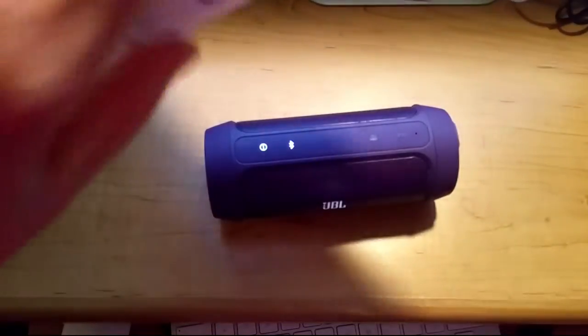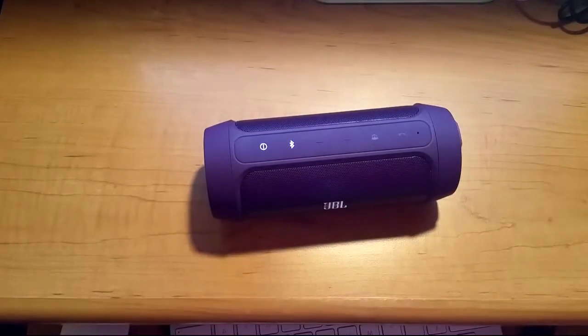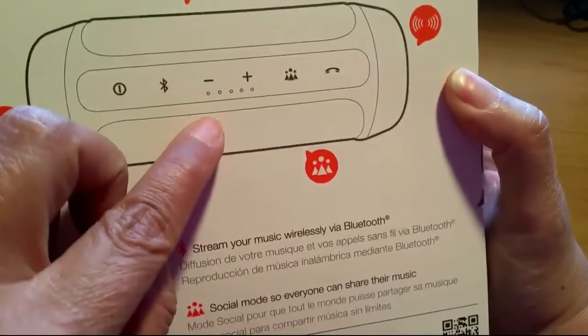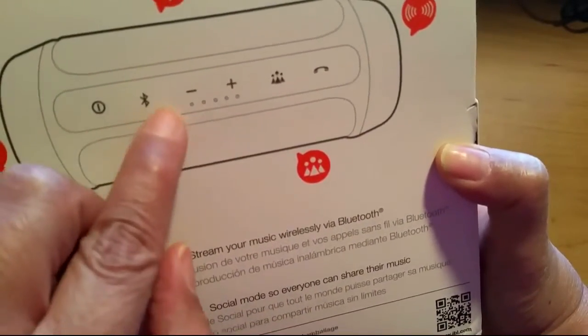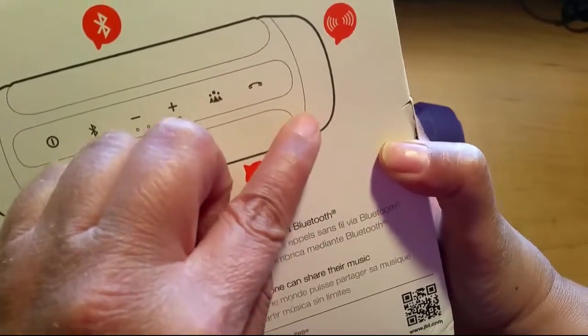And I was also just going to show you the back of the box one more time. Let me see, do I have this upside down? I think I do. Oh, yes, I do. The joys of being visually impaired and doing videos. All right, so I just wanted to show you the back of the box so you can see the buttons. So there's the power button, the Bluetooth. Let me just check this one more time to make sure I'm not upside down. Did I have it right the first time? No, I did have it upside down. The second time I had it right. So here we go, I'll try to get really close. You've got the power, the Bluetooth, volume up and down, the social mode, and the little phone icon there.